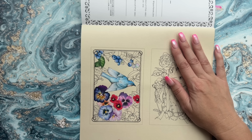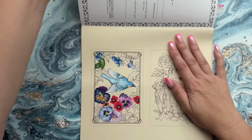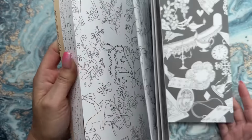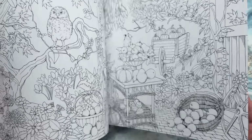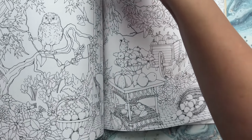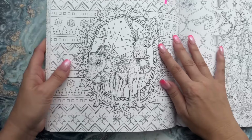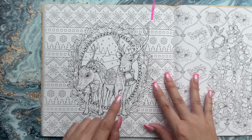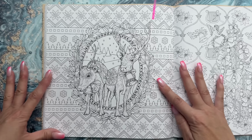There is actually another page in this book that I had my eye on as well. Now, I mentioned it in my completed pages too. Where is it? This one here, the reindeer page. If anybody is interested in a colour along for this page, please let me know.